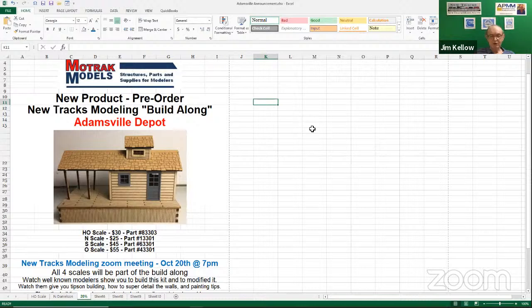The reason that we're going to have four different modelers build this in the four different scales is so that you can see whichever scale you might be interested in, or maybe even you're considering changing to a different scale, what's involved in building exactly the same kit in four different scales. The techniques may be different, the procedures may be different, or maybe not, but you'll be able to see it and you'll be able to hear the modelers talk about it.